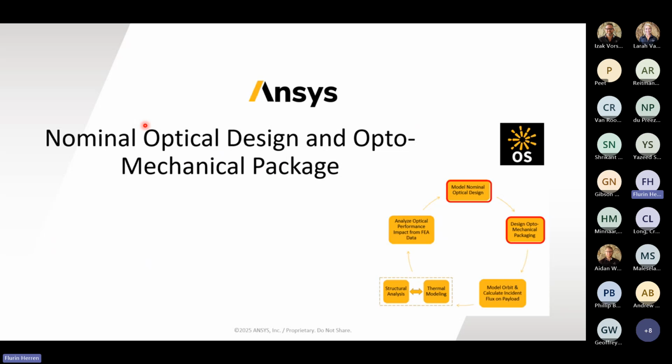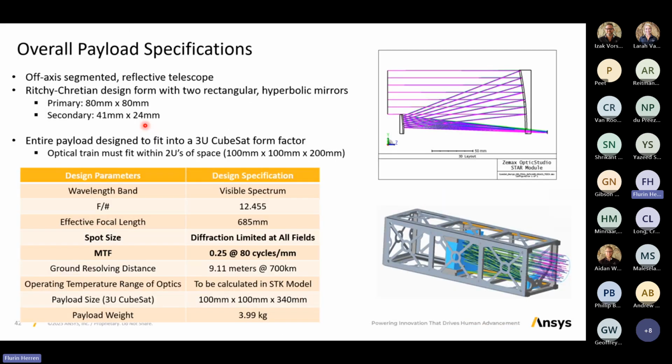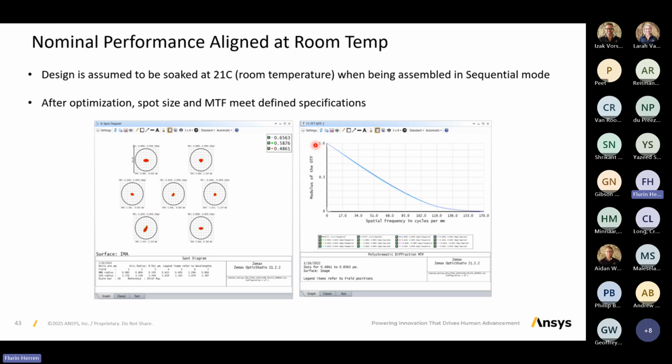So let's start off with the nominal optical and optomechanical design. Here you can see the optical design done in Zemax. We can see a primary and a secondary mirror, both rectangular, and our design specifications are that we are optimizing our 2 mirrors to have diffraction limited spot sizes at all fields and a certain contrast. So the MTF needs to be a certain value. Here it is 25% over 80 cycles per millimeter. And that looks a bit like that in the analysis tools of Zemax.